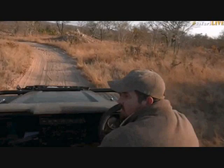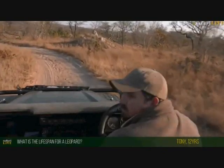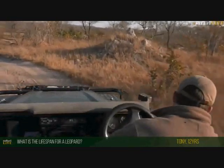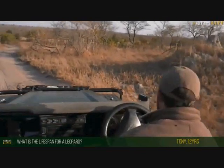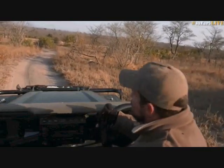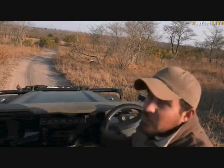Toby, who's 12 years old, is wondering what the lifespan is of a leopard. Well, Toby, in the males, it is about 12 to 15 years old. Tony, with an N, sorry, Tony. With the male leopard, it's about 12 to 15. With the female leopard, they can go as much as 18 years old.